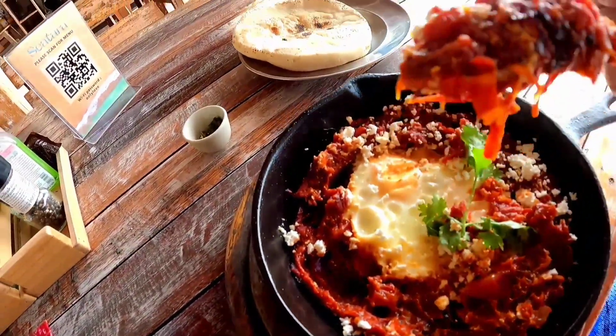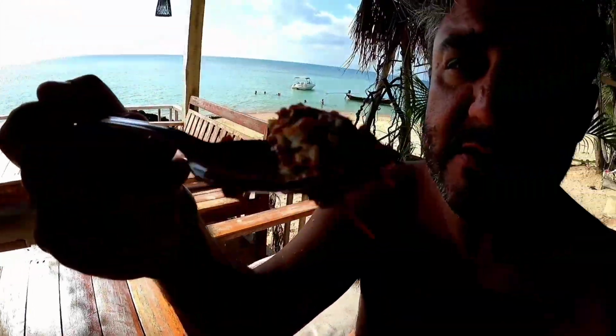Okay, I'm gonna try it by itself first. Have a look. Oh. Spicy. That is pretty damn good. And then with that feta cheese on there as well. Never had one this spicy before. I think they use chili pepper instead of like red bell pepper. But that is damn delicious. Ah, yeah. And the egg. You know, it's a simple egg.